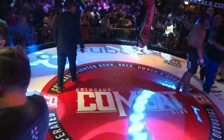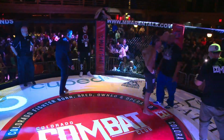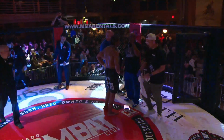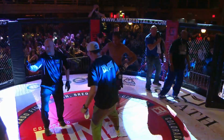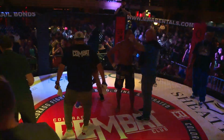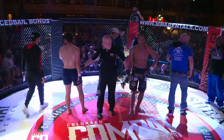Certainly. And I can only imagine just based off of the eruption from the crowd at the walkout. Gentlemen, what can we expect in about 90 seconds when we get the official announcement read out to the crowd here in the Stampede? This place is going to explode. Yes, it is absolutely going to explode.